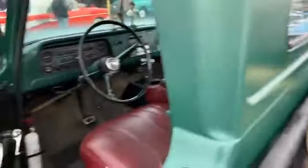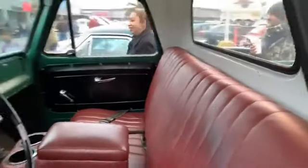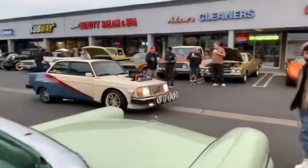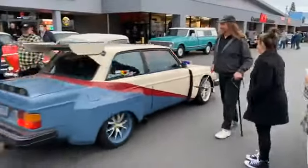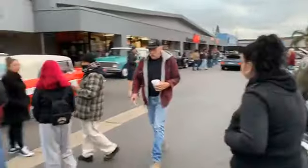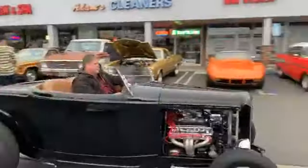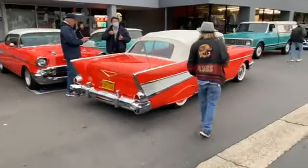Nice. BMM shifter. Is it automatic? Yes. Nice. I want to put stick in it, though. What's going on with the Volvo over here? That is interesting. Wow. That's a New Day Vega. That's interesting. That's a New Day Vega. That was interesting. All right. Let's go chase the Volvo and see what's going on there.